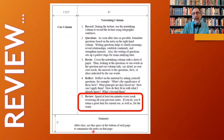And then finally, this is a good idea. Don't take notes every single day and then wait till the end of a 4-week unit and try to study everything. Every day, spend a little time with your notes from that day and maybe the previous day. And then when you get to the end of the course, you'll have already looked at your notes twice.